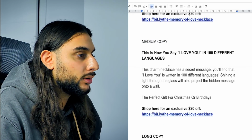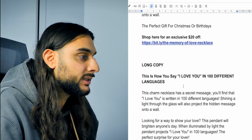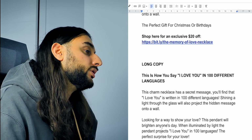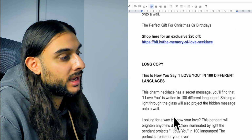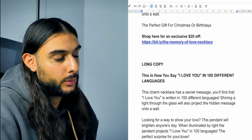Then the medium copy just goes into basically how the actual necklace works and how it hides the different languages. And then the long one then goes into a bit more of an emotional tactic, saying, look, this is the best way to show somebody you love them with this 100 different languages necklace.